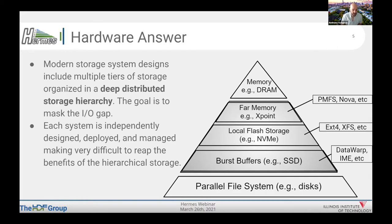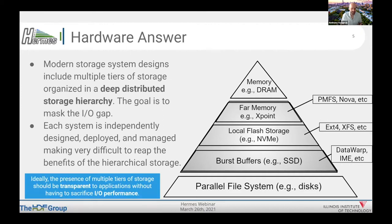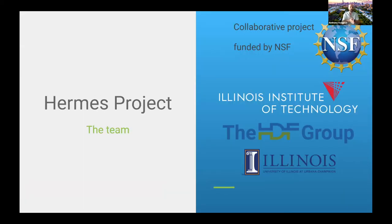All of that is great as an ecosystem, but the problem is that all of them are independently designed, deployed, and managed. All of this makes it hard for the end user to manage the complexity of hierarchical storage. So ideally, the presence of those multiple tiers of storage should be transparent to the applications without having to sacrifice any I/O performance.